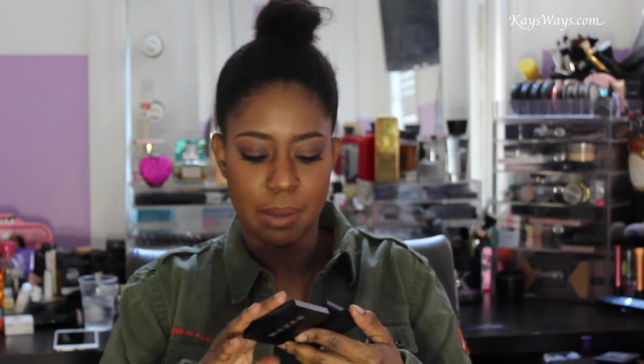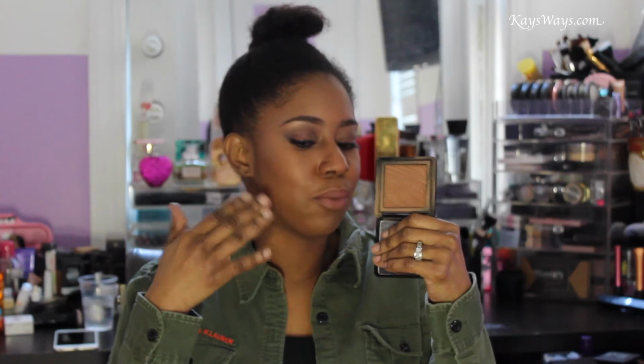Also in my makeup basket for the week, we have the Buxom Hot Escapes Bronzer in the shade Tahiti. This is what that looks like. I absolutely love this bronzer. You guys may have seen it in favorites videos that I've had featured previously, and I just absolutely love this bronzer. I actually used it more as a middle bronzer today.